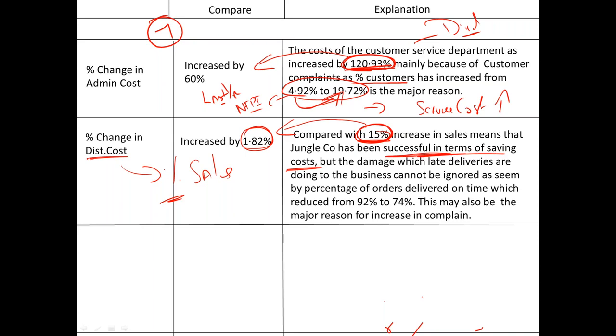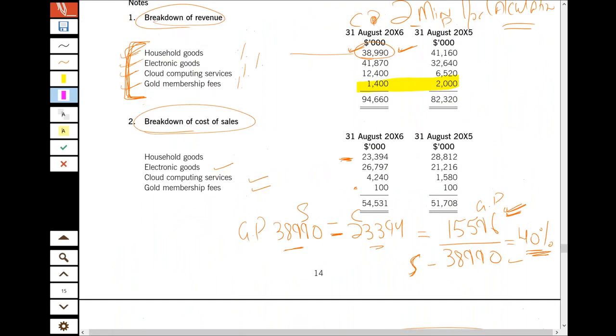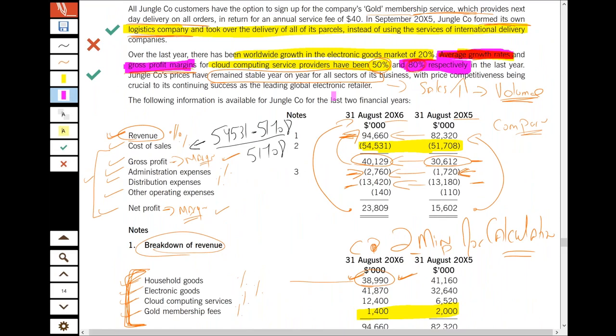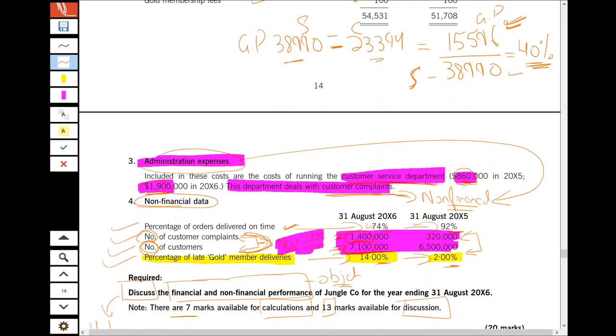But you know why this happened? This happened because the company has its own logistic services, and the company is delivering itself. Because of own delivery, the company did save cost. Yeah, I do agree, because of own service the company did save a lot of cost. But my friends, this saving of cost resulted in a change in your non-financial performance indicator of delivery on time, from 92 to 74.